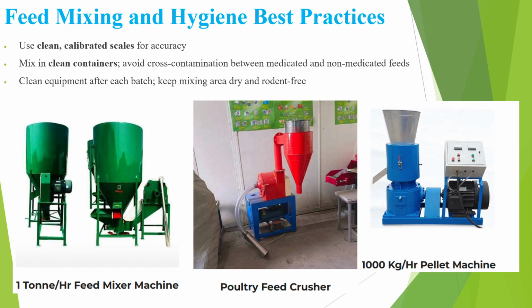So the machines that you would need for the feed mixing, for those that would prefer to use their own, I always advise you take control of the process, and the best way to do that, since we agreed that nutrition is the most controllable expenditure. So how do you control? By making your own feed. How do you do that? You'd need at least 2 machines or 3, depending whether you are doing layers or broilers. If you are doing layers, then you would need 2 machines.